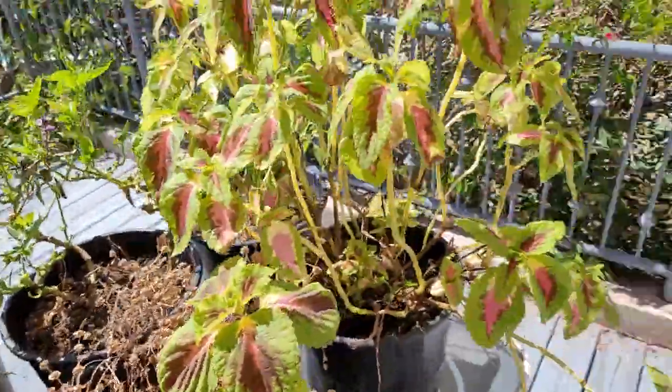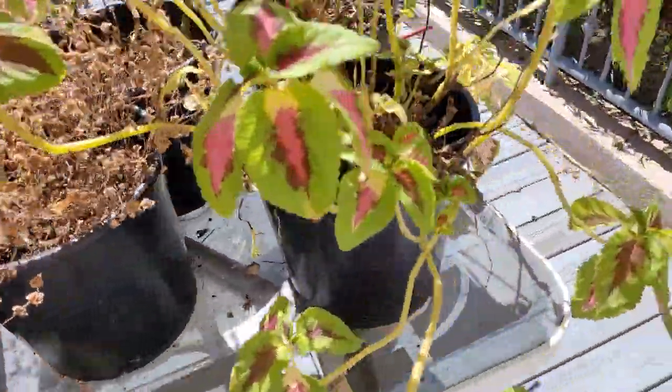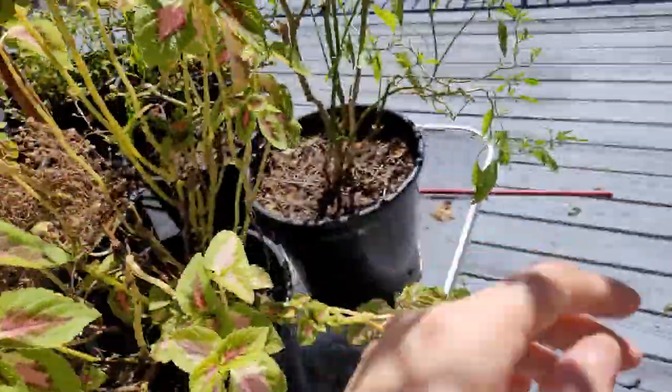Oh, these are Coleus. My Coleus, the really full Coleus bush, it's finally on its final legs. I think it's got root rot, but it doesn't because it's still got drainage holes, so I don't know what's happening. I think it's just reaching the end of life.